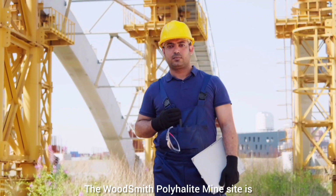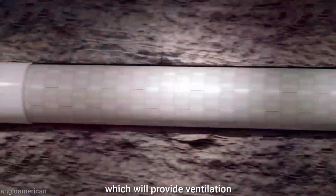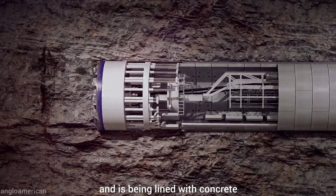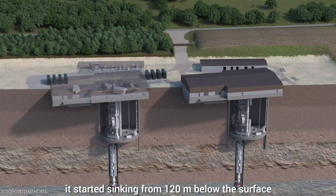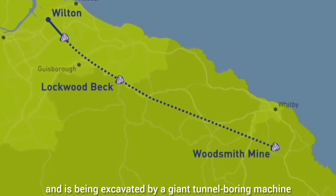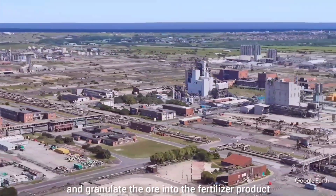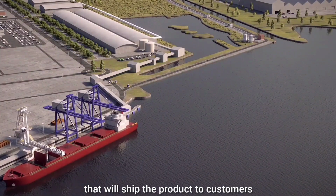The Woodsmith polyhalite mine site is currently undergoing construction, and some of the main updates are: the surface shaft, which will provide ventilation and access to the mine, is now more than 360 meters deep and is being lined with concrete. The production shaft, which will extract the ore from the mine, has started sinking from 120 meters below the surface and is using a special machine called a shaft boring roadheader. The tunnel, which will transport the ore to the processing plant, has reached 18 km in length and is being excavated by a giant tunnel boring machine. The processing plant, which will crush and granulate the ore into the fertilizer product, is being built on Teesside, along with the port facility that will ship the product to customers.